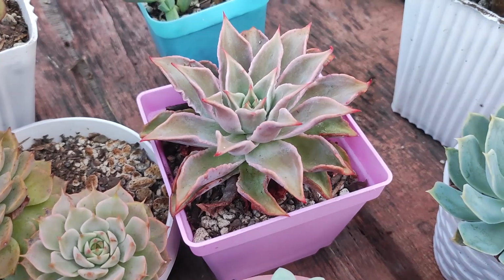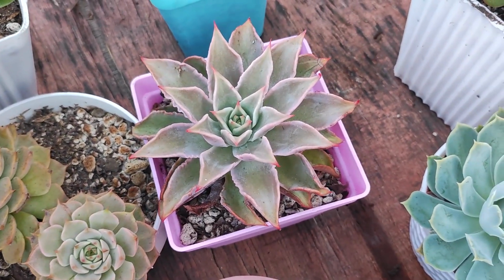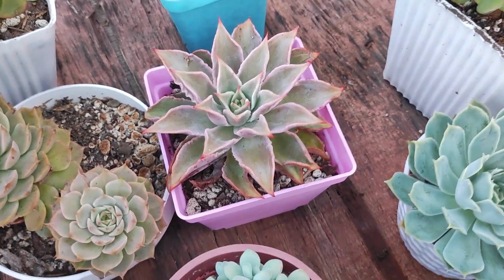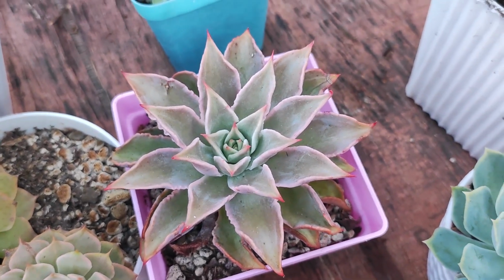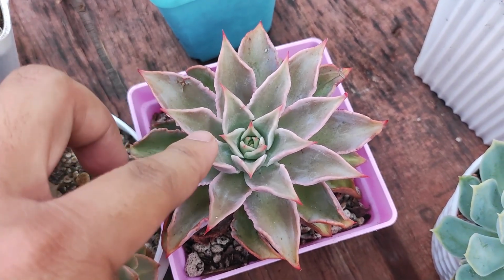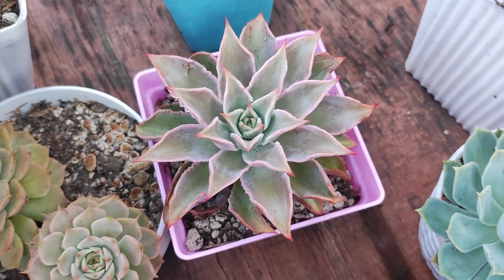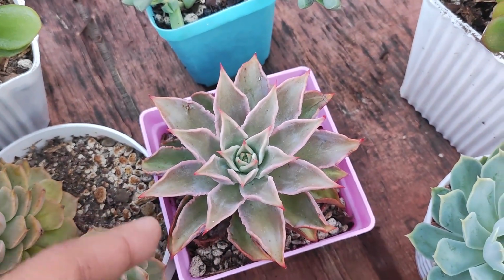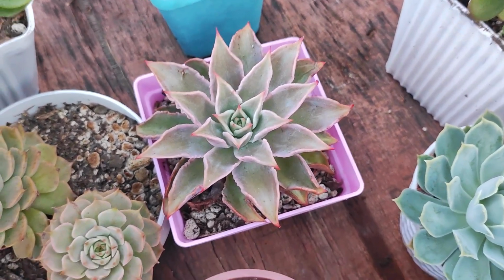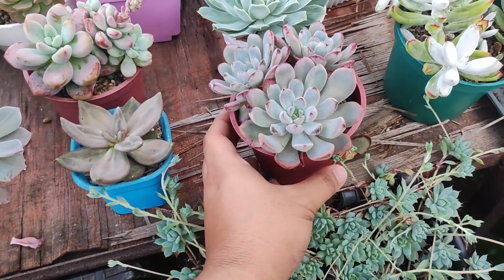This one had gotten compact in my place because I think I had more pumice on it, but it's still alive. So yeah, I think I will replace the potting mix with more organic materials and the leaves will get wider and larger. These leaves are all new, and this is the original leaves that it had when I bought it. And back then, the rosette wasn't even full, and now it's getting into a more full rosette look. Okay, so we have that. Echeveria Madiba, highly recommended.